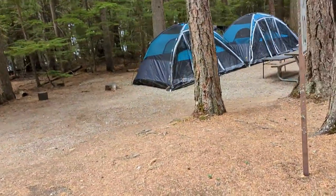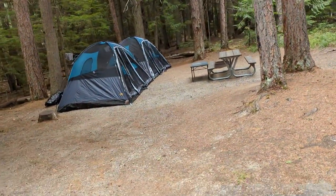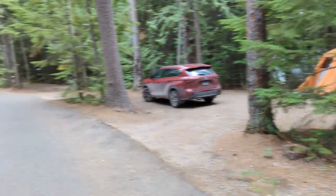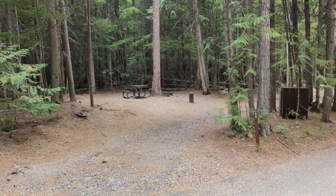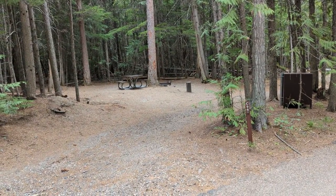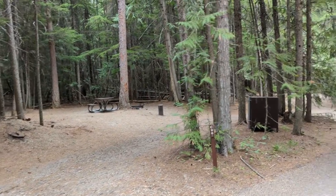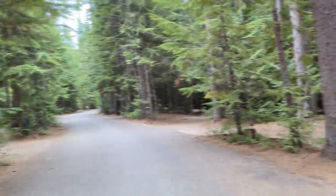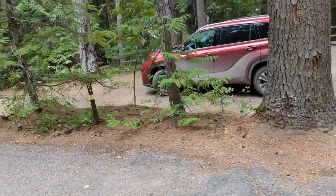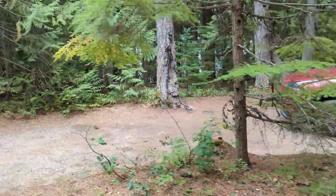95 is a back end, which you could actually put something pretty deep into. 96 is another tight pull through. I would probably call this the pull in and drop off your truck or a smaller motorhome unit. 97 is not too bad, fairly level, and probably have to back in a larger unit.